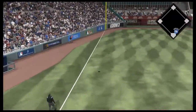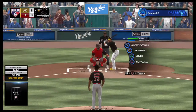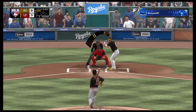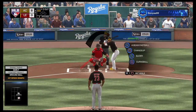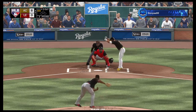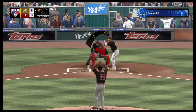Now a swing and a fly ball. Nearly a big fly to start the inning. Instead, a foul ball. Looking for the strikeout. Here's the 0-2 pitch. Another one sent foul. Now another 0-2. And a changeup that just about got away from him there as that ran in a bit too far.